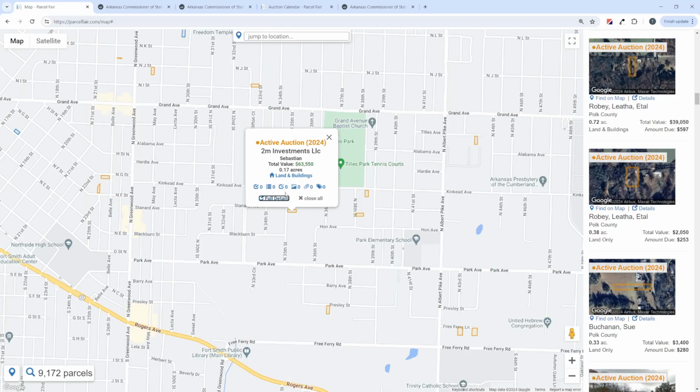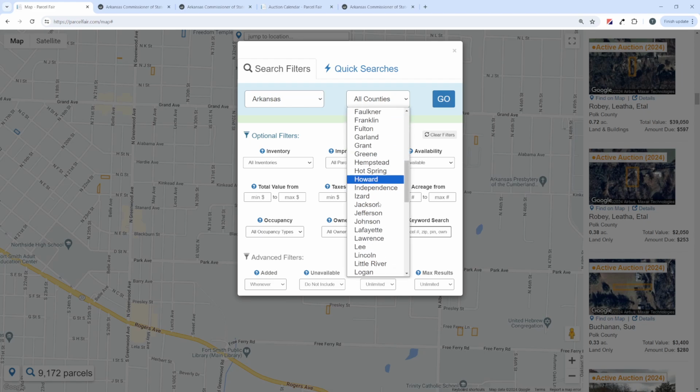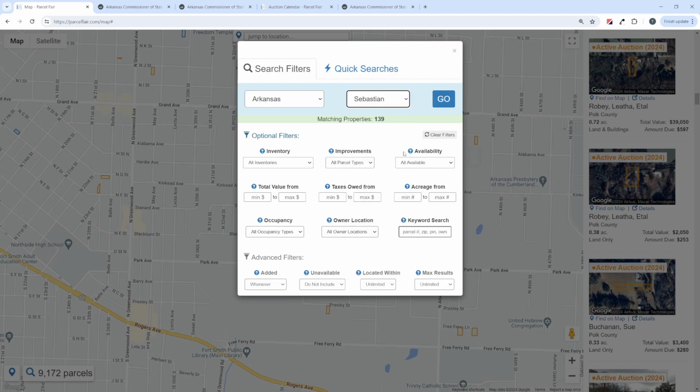But let's talk about, you know, we're still looking at, on the map, 9,172 parcels. What if I want to filter that down? So let's pretend that this Sebastian County that I'm looking at is one I've chosen to go to the auction for. It's not a huge auction. There's 139 properties right now. But one thing we can do right off the bat is narrow that down by improvements. Remember, only a percentage of the properties actually have structures. So we took it down to 67 properties.